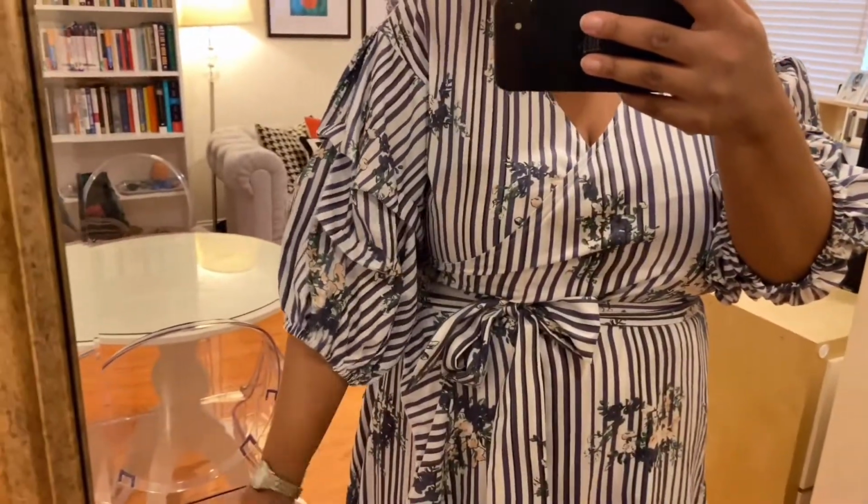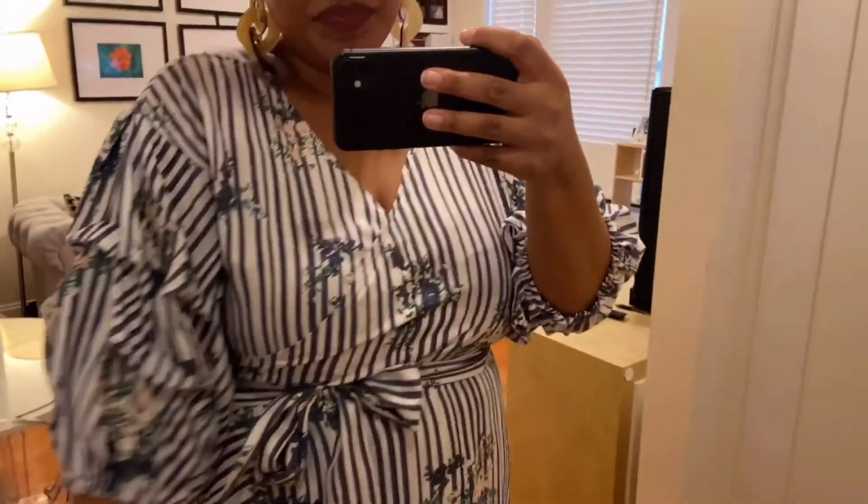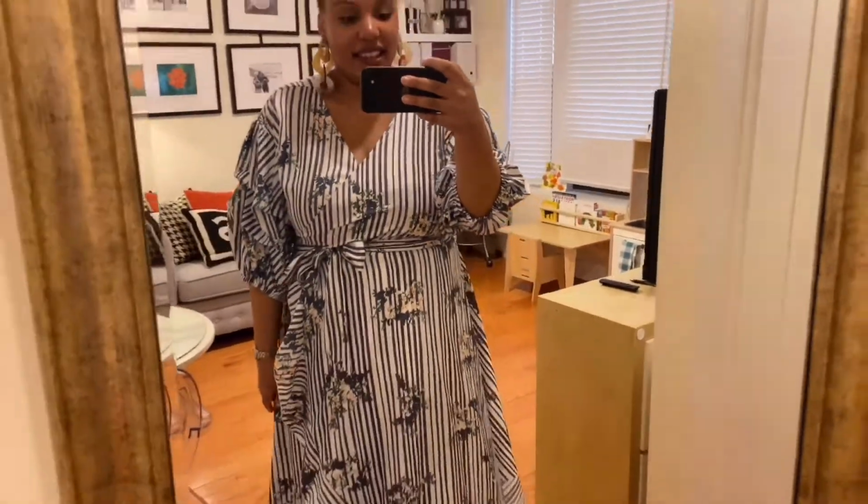But yeah, I love it. I love the little stripes with the floral detail. I love these sleeves, which I think are very feminine. And it's just a really cute dress. Don't really have much else to say about it, except that I love it.